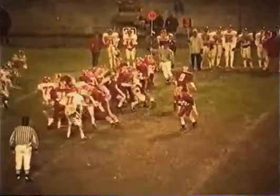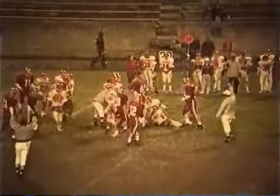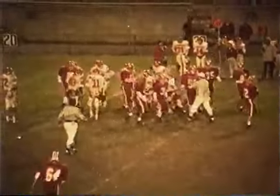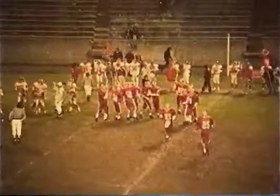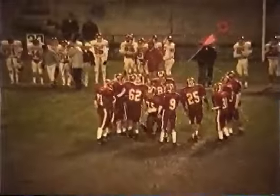Dud takes the snap from center, and the give was to Surface, I believe, and he is close to the first down. Was that Brent? No, it wasn't. That was J.J. Caffrey. That is a first down. So the G-men look at first down and 10 now.